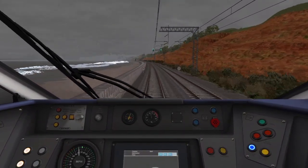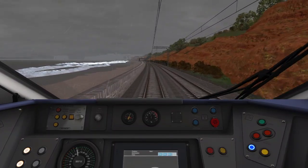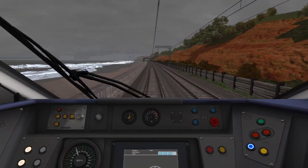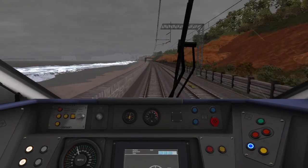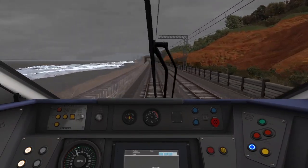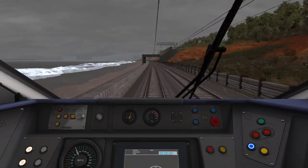Is it me, or do the cliff sides look like sweet potatoes? They got like that orangey type colour to them. So we are now approaching Dawlish station, where I'm aiming to stop right at the end of the platform.